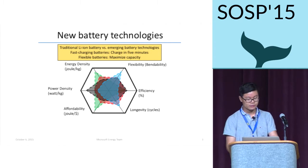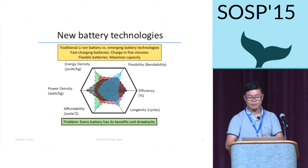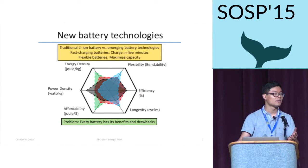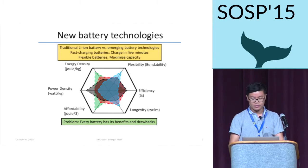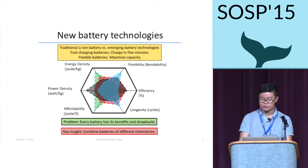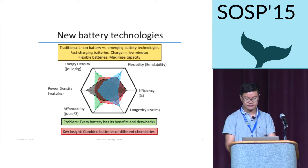What can we do? Do we wait for the perfect battery that improves upon all metrics that has not been developed for the past so many years? Instead of playing this waiting game, we take a different approach. Our insight is that by effectively combining batteries with different chemistries, we can hide their drawbacks and exploit their benefits to mimic a perfect battery.